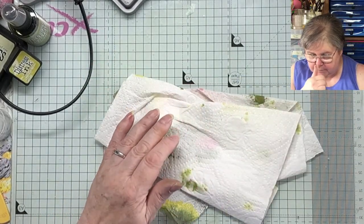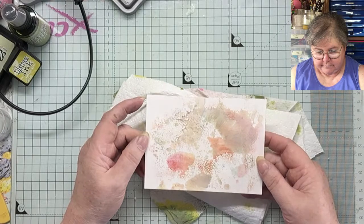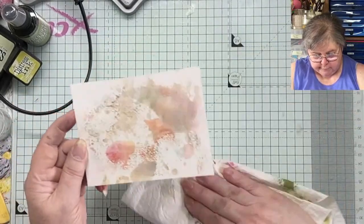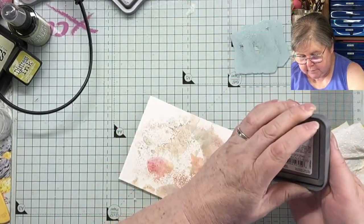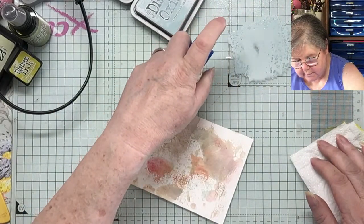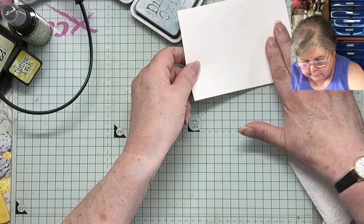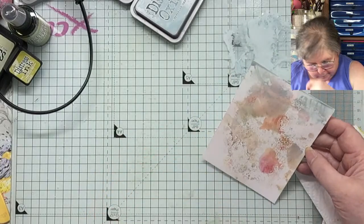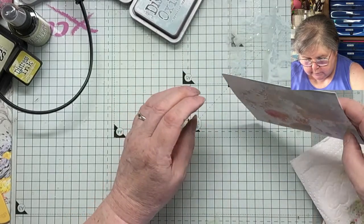Right, so yeah, the next one I'm going to do, I'll use the reverse of this one. Although, you know what? I really like that. It's gorge, actually. I might just work on that for a minute or two. And I'm going to go back into the speckled egg distress oxide. Put some water on that. And I'm just going to dunk it. I don't want to activate all the inks and everything. Ooh, it's so nice.